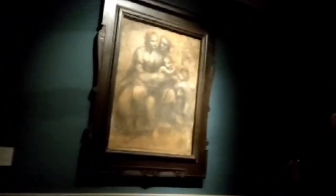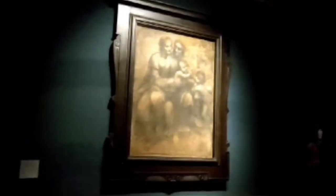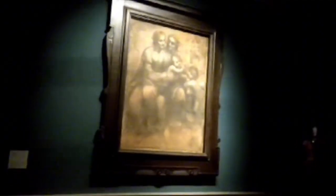This is room 17A. This room is very dark, and we can see this painting. This is the only surviving large-scale drawing by Leonardo da Vinci. Because this painting is highly sensitive to the damaging effects of light, that's why it's very dark.